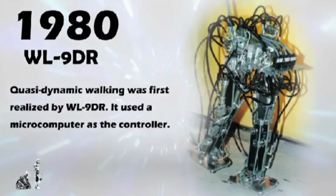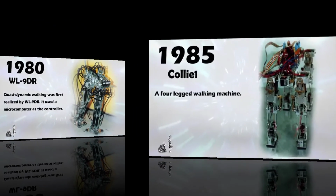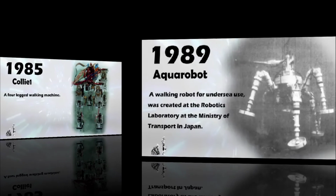In 1980, WL-9DR was created. It managed human-like movement in a swing phase and a stance phase. It was also able to stand up and sit down and used a microcomputer as the controller. In 1985, Poley-1 was created. It is a four-legged walking machine.